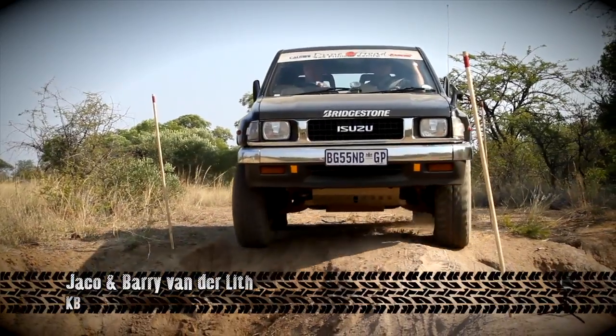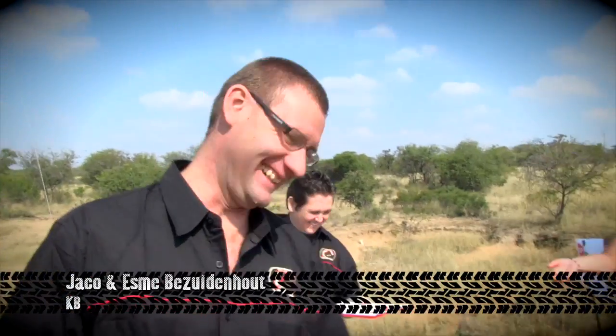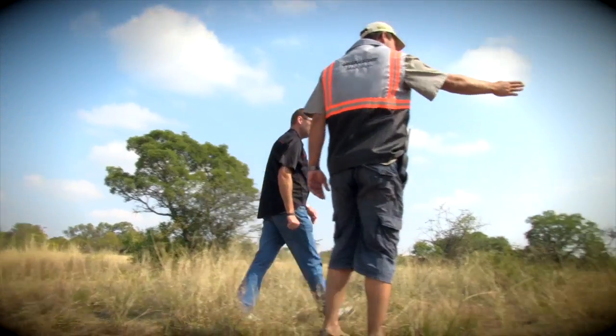This is Jaco and Barry van der Lith in another Isuzu. This is a shorty Frontier. And yes, they get through with maximum points. Good job. And here's Jaco and Esme Besedenhout and their kids, who had left the regularity raid section ages ago.